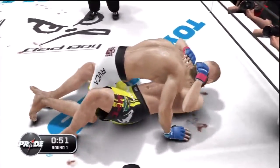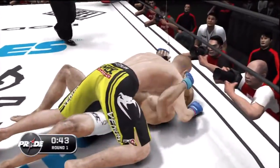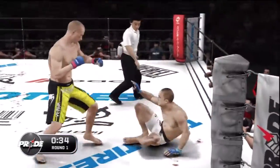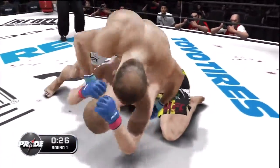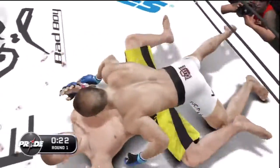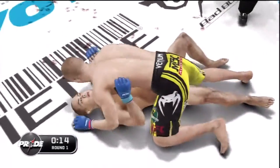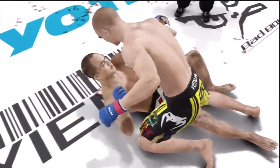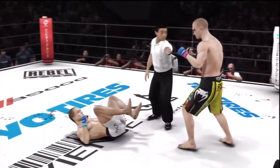One minute left in the round. And open guard. 45 seconds. Postures up. And he drags him to the floor. Head control, take it back. 10-second warning. And that's the end of round number one.